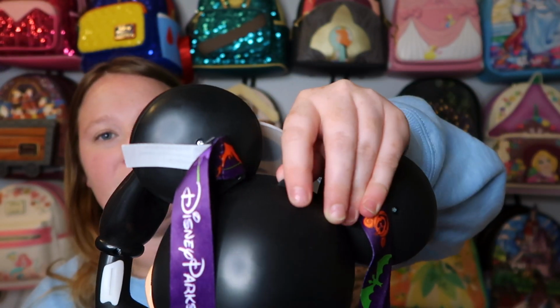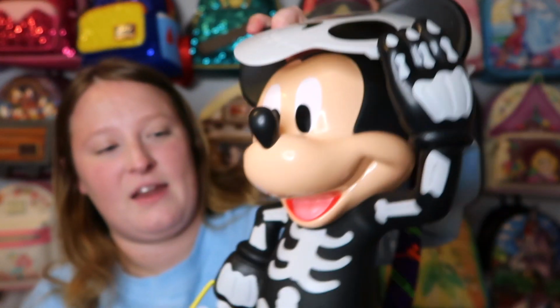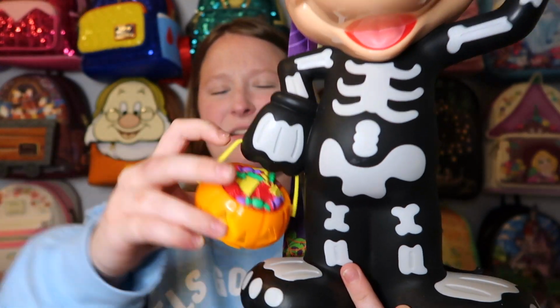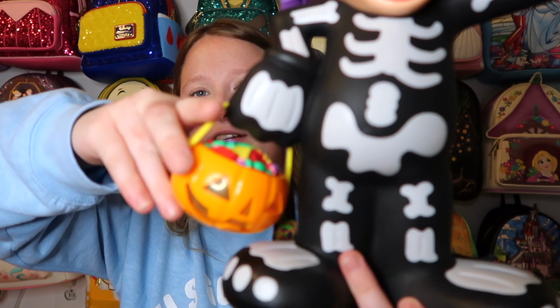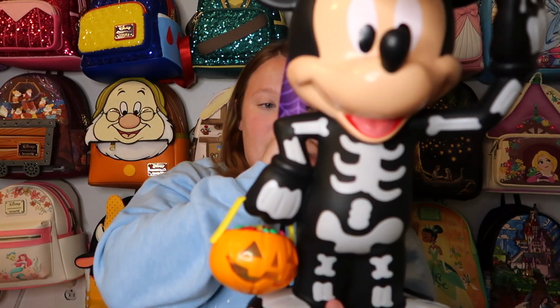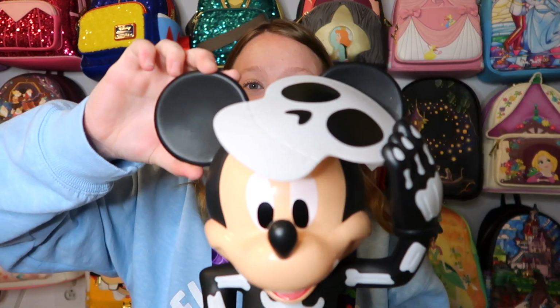You can put the popcorn in the back, and then you have him, and he's just so cute, and the skeleton. The lantern does glow in the dark, or not glow, it does glow, but it's so cute. I just love it. Love him so, so much. He is just so freaking adorable.